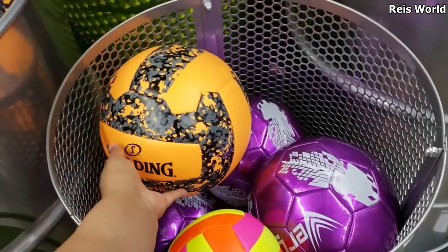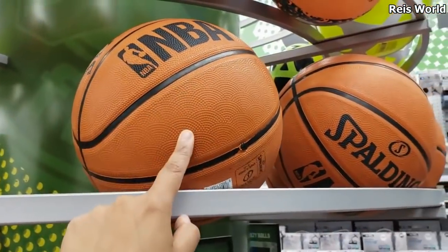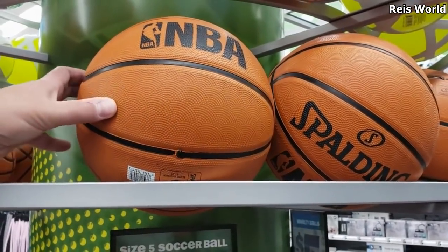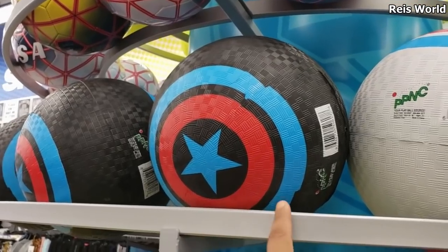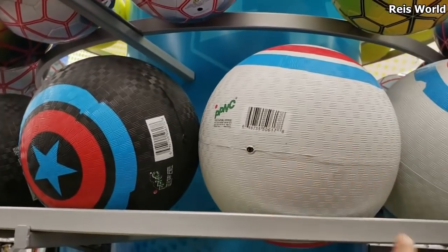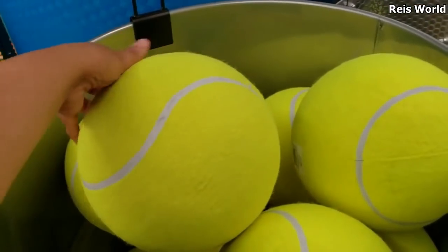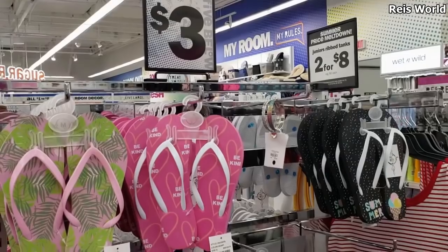So they do have balls here. They're gonna be five by Spalding. You got soccer balls, and you can find your basketball, which is not bad because in Walmart these are gonna be like $10. Yeah, especially for a Spalding. Captain American kickball. How cute. Kickball was my favorite. Large tennis balls. Oh my gosh, only five, and they do have a football.